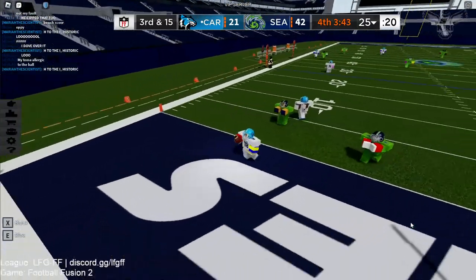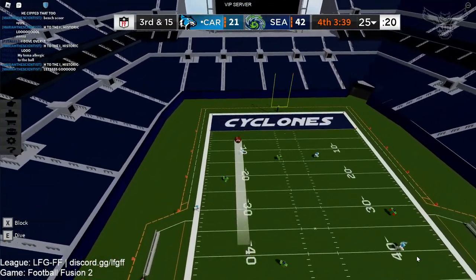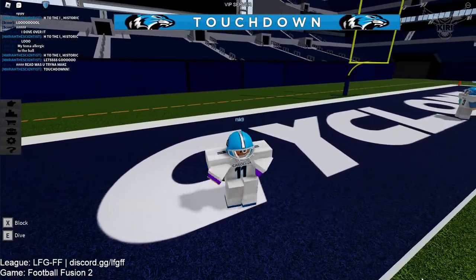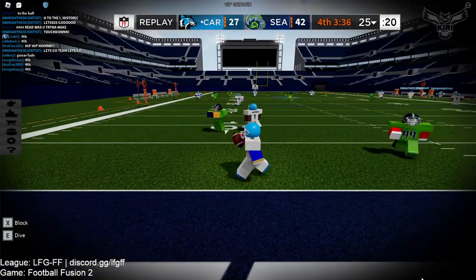Left side rollout. Backed away. Here comes Barber, who's going to throw this one deep down the field. Left side. Over to the end zone. Touchdown for the Blue Devils. It's RSK9.